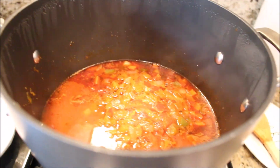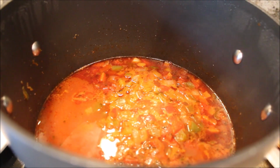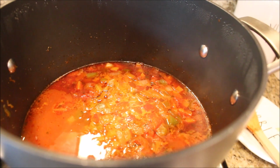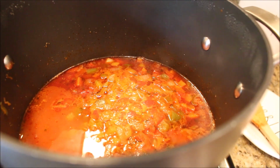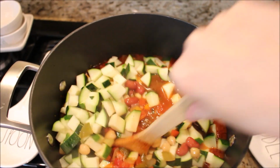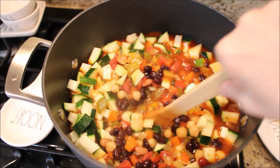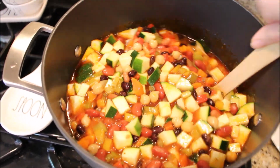So everything has been simmering for about a half hour, and I'm about to add all of the beans. I have them all drained and ready to go, and I chopped all my zucchini. So once you add all of that, you're going to bring it to a boil once again and lower the temperature, cover it, and cook for another half hour. Alright, so I got all the beans and the zucchini in there. I'm going to mix this around and turn the temperature up just a little bit so we can get a little bit of a boil. And then we'll cover it for about a half hour, and then it'll be almost done.